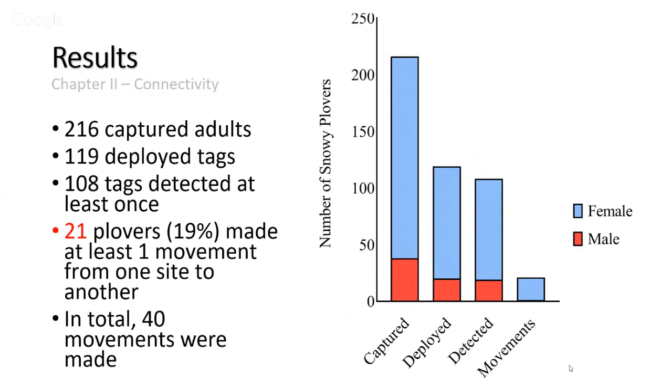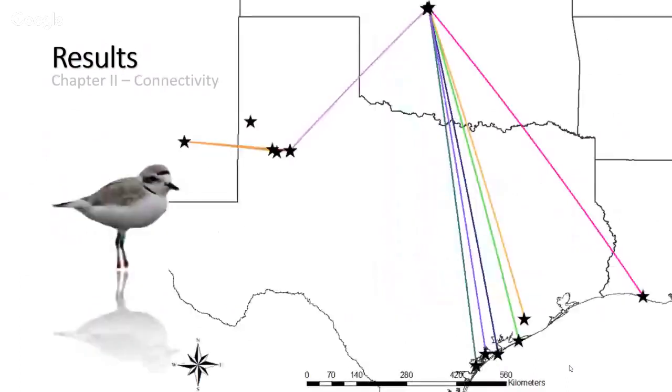This figure here is just a breakup of male and female, and generally males made up 20% of all of these metrics. The regional movements and migration movements all together look like this. The only migration movements we detected really were from Salt Plains to the Texas coast. There were lots of movements between Texas lakes, which you can't see here, but I'll show you in a second in a different way. And we did get some movements from Bitter Lake to Texas lakes.